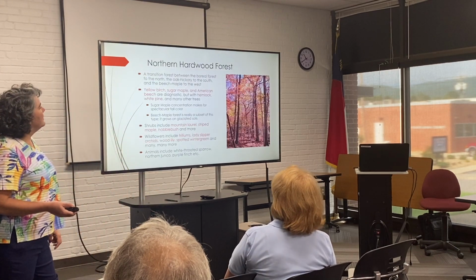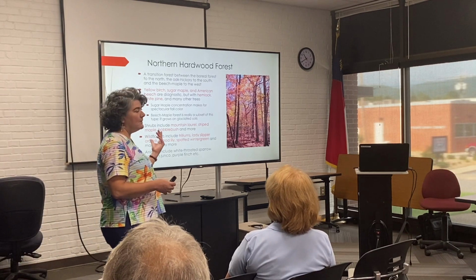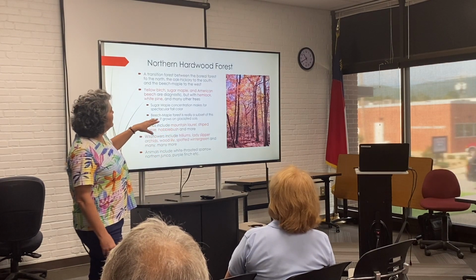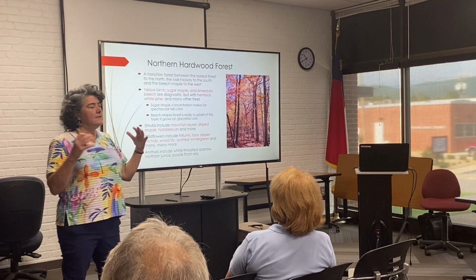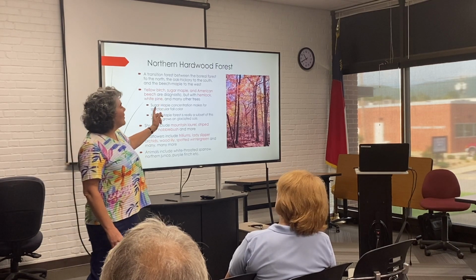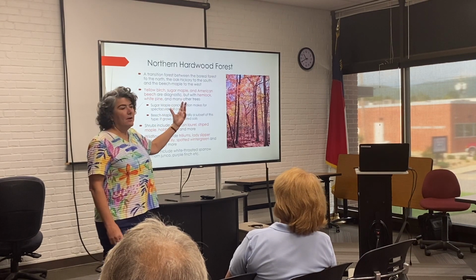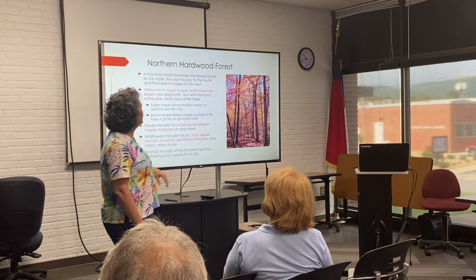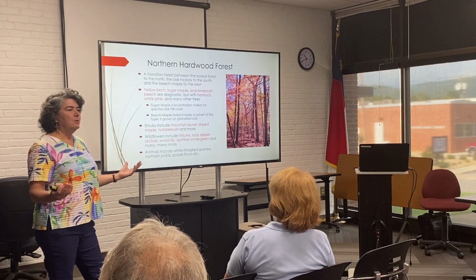The northern hardwood forest is really that transition forest between the boreal forest and the oak hickory, and the beech maple. And that's, again, something that we see very commonly around here. The different types are yellow birch, sugar maple, and American beech. So you see that combination of those different kinds of plants. But hemlock and white pine are also characteristics of additional trees that are part of this northern hardwood forest. So again, it's a diversity of tree types, but that combination of tree types is really what defines this particular kind of ecological community.